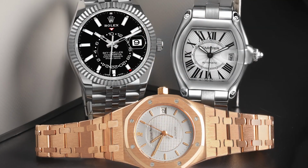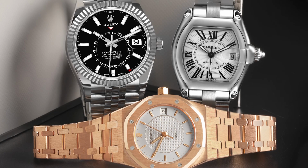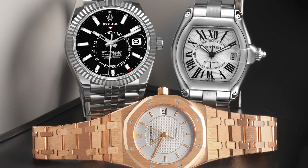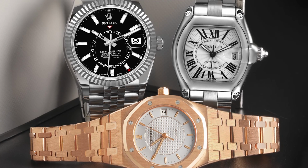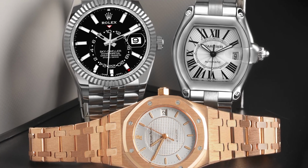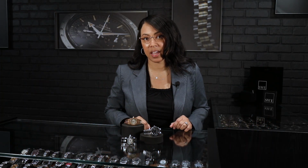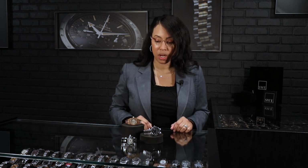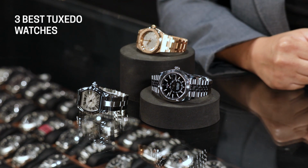So we have a lot of different watches here at Swiss Watch Expo, and typically you think of a dress watch as something with a strap, a little more lower profile, but I feel like now we're in an era where your watch showing is a good thing, especially if you have a French cuff and you're going to a formal event. The watches I picked today are from 3 different categories. You will have your Audemars Piguet, the Rolex, and also a Cartier.